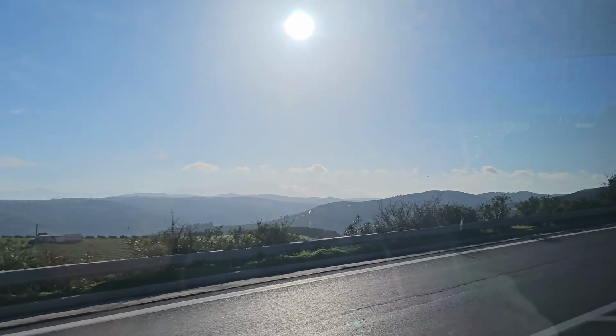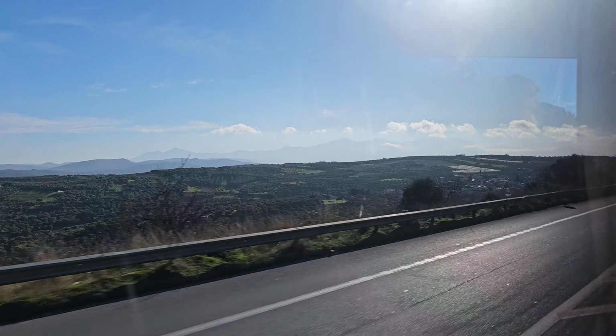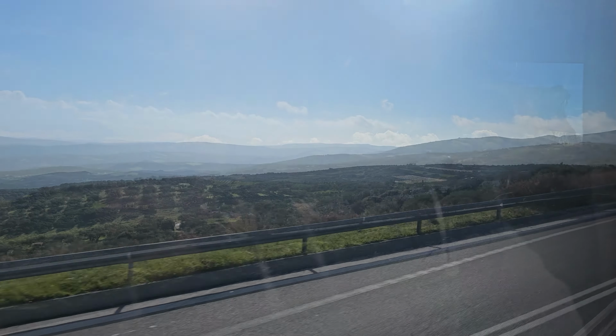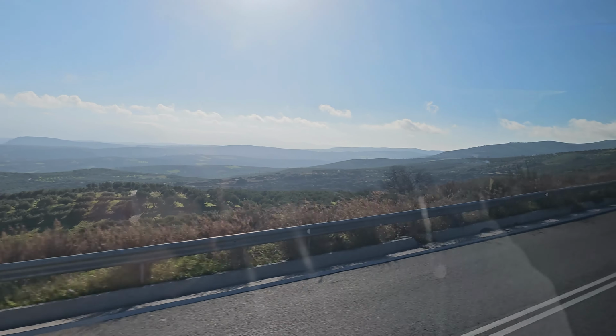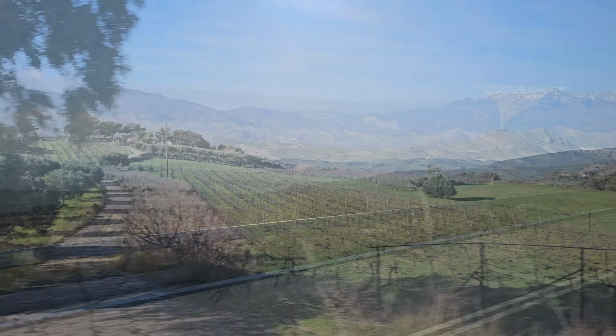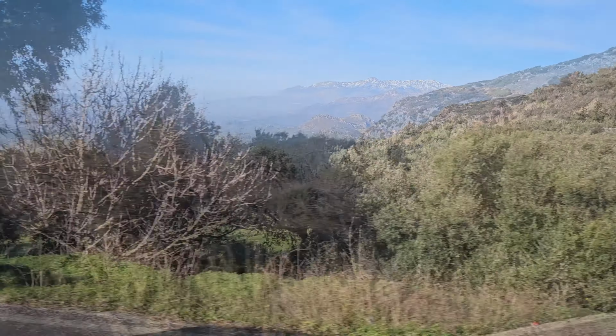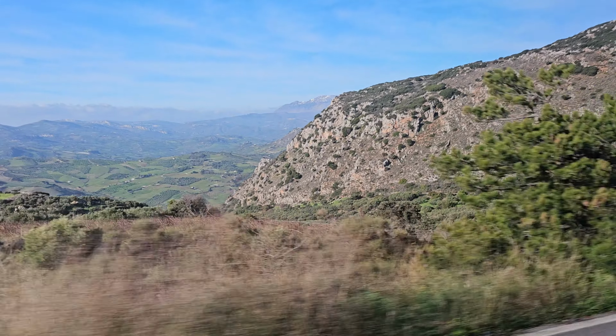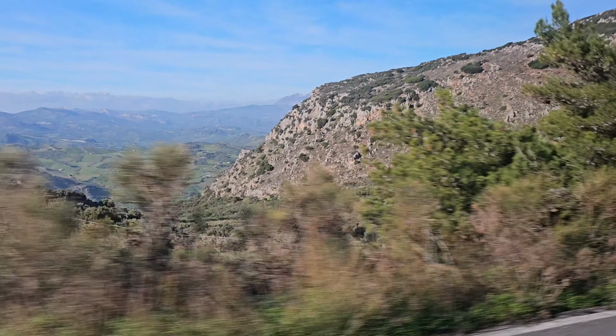of this town. Actually, Crete, the whole country, the whole continent has a very rich history. Imagine that Crete is an island that has been inhabited since the 7th millennium BC. 9,000 years ago we started having the first organized settlements on the island.